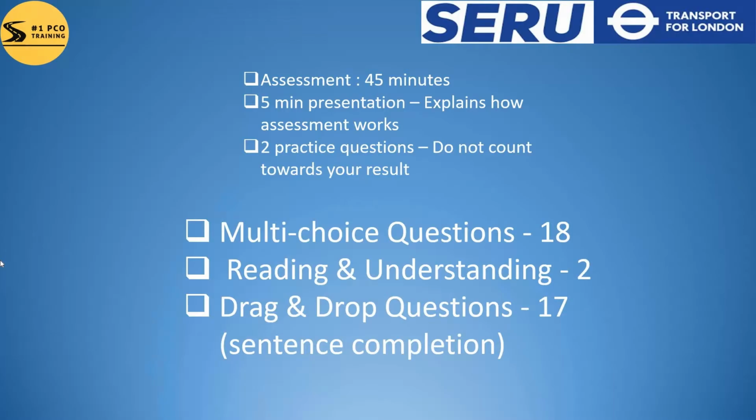You then go on to do the read and understanding questions. These are also multiple choice, but you will need to first read the short passage of information given to you, then read the question and select the answer. Finally, you do the fill in the blanks questions. These are the drag and drop ones. These type of questions are there to check your understanding, your spelling, and your grammar, okay?